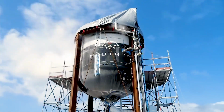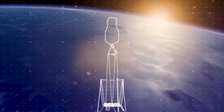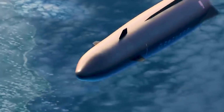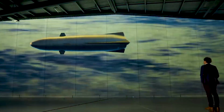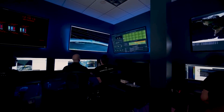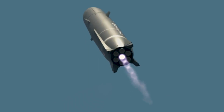Rocket Lab has been actively securing funds for the development of its Neutron rocket program. To fund this ambitious project, Rocket Lab has utilized a variety of strategies. Private investments. Rocket Lab has a history of successfully raising funds from private investors. This includes venture capital firms, strategic partners, and high-net-worth individuals interested in the space industry. These private investments provide Rocket Lab with capital to support its research, development, and testing activities related to the Neutron rocket.